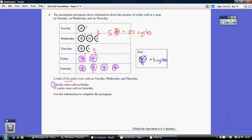So that's 3/4 of a whole wheel, because 4 cycles is a whole wheel, so 3 cycles must be 3/4 of a wheel. So that drawing there is supposed to be 3/4 of a wheel. It should have a quarter chunk missing from it.